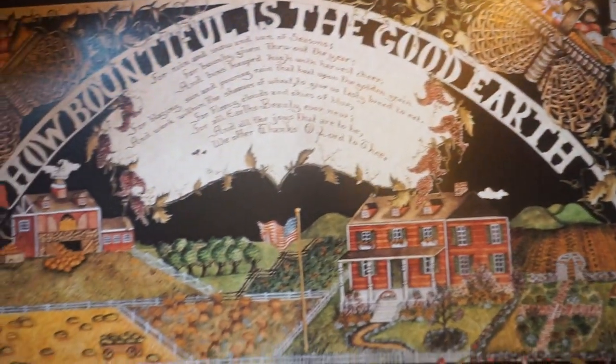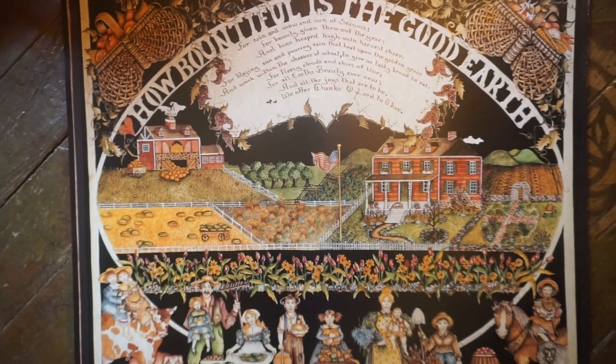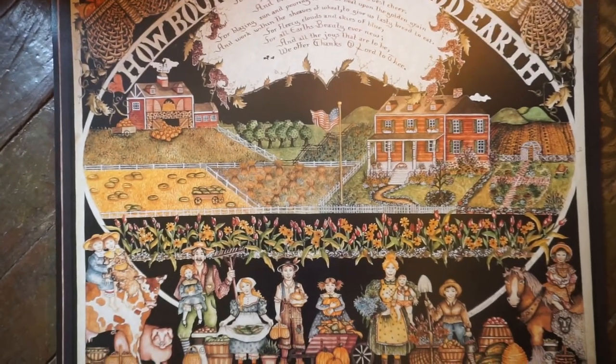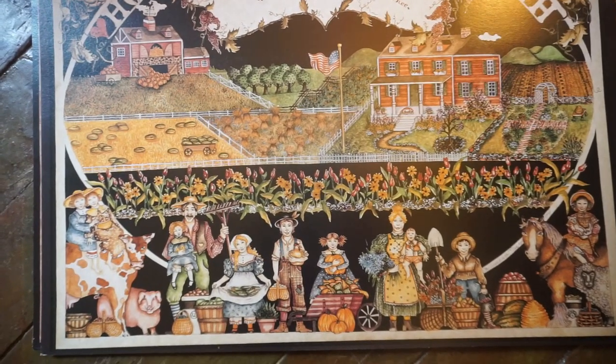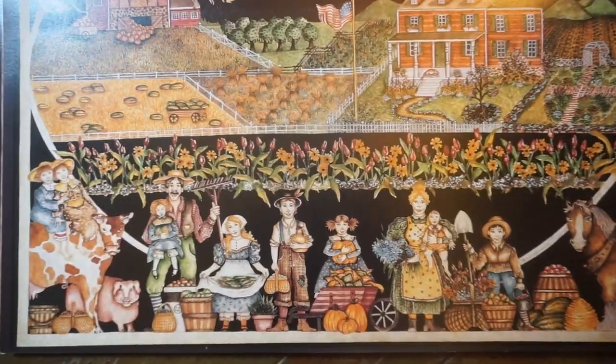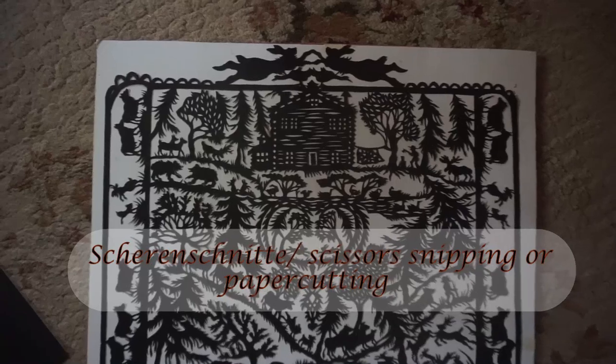How Bountiful Is the Good Earth was originally a painted paper cutting, and I am going to show you very briefly how a painted paper cutting is done, so that you can have a little more appreciation of how this piece was created. What do I mean by paper cutting?